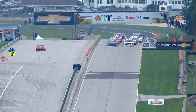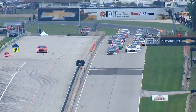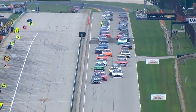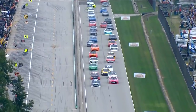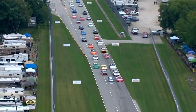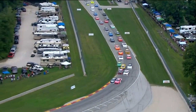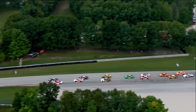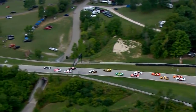And Matt Tiff, the 2 car, will be the control car. For the 9th time, the NASCAR Xfinity Series is green at Road America. That move to the outside from row 2, that's James Davison in the 18 trying to make it work, but Tift has the best of it.